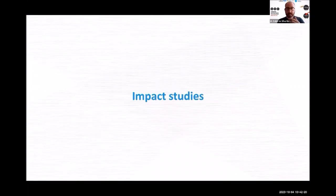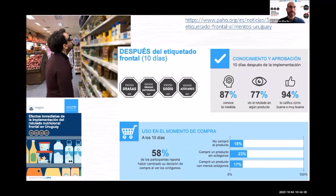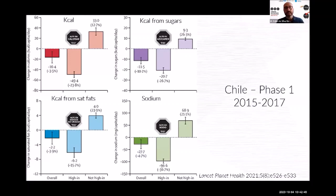We have many impact studies from countries that have already taken the measure, and it's already happening there. So in Chile, more than 90% of the population, in the first 6 months, already changed their decision for a better decision. In Peru, we saw sales of carbonated drinks and cookies dropping in the first 6 months. In the first 10 days of implementation in Uruguay, we already saw more than 50% of the people changing their behavior to a better purchase decision. And we have also unique data from Chile showing that actual purchases of products that have high-in warnings were reduced. And this is demonstrating finally that really, if we have the octagonal warning labels on those products, they're going to reduce the sales of those products.